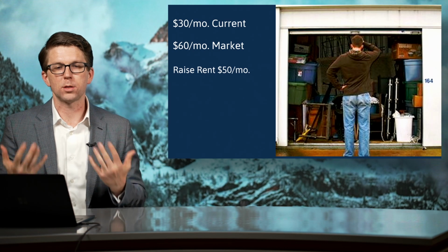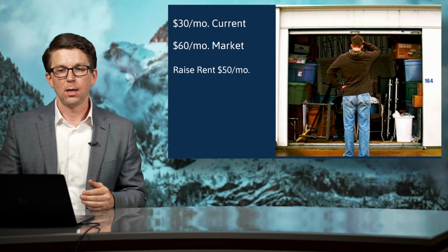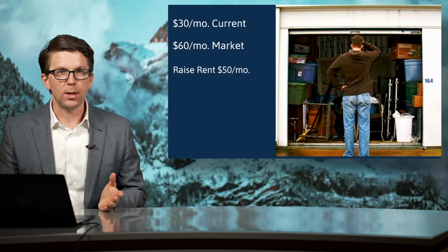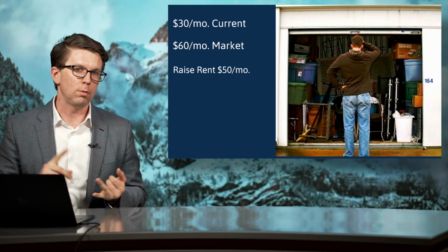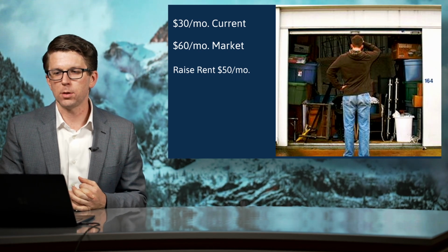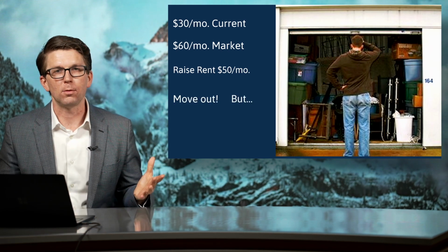So we'll just say, hey, we're going to slowly boil the frog here and just raise the rents a little bit and raise it up to $50. And that customer is faced with a decision. Should I call the other competitors, which are A, usually all full, or B, charging more, or C, do I really need the storage unit? So let's just say they decide, you know what, I'm not going to pay this. I'm going to move out.